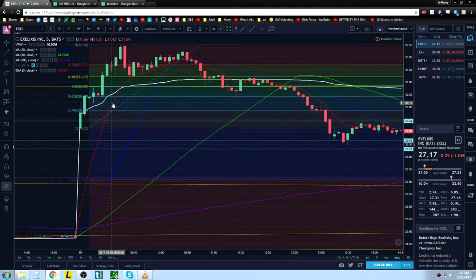Going back to that JWN entry, my mistake was, I didn't trade the right pattern. I kind of stretched the truth on that one. I wanted it to be a descending triangle, and I was like, it's kind of close enough to it, so maybe I'll just trade it like that.